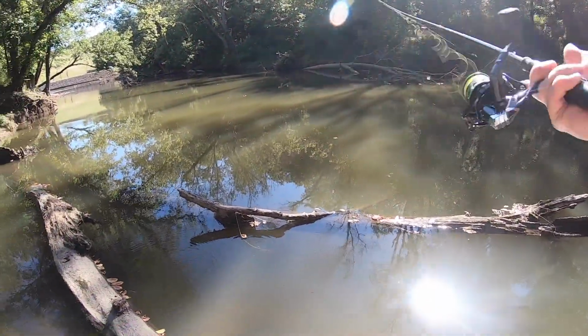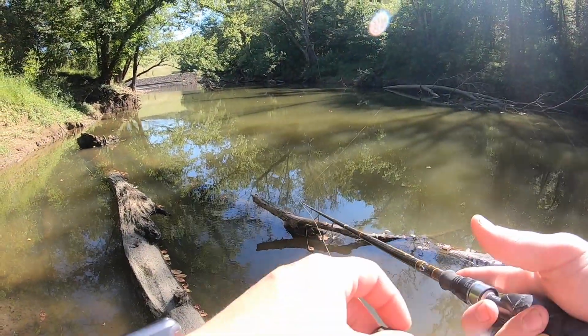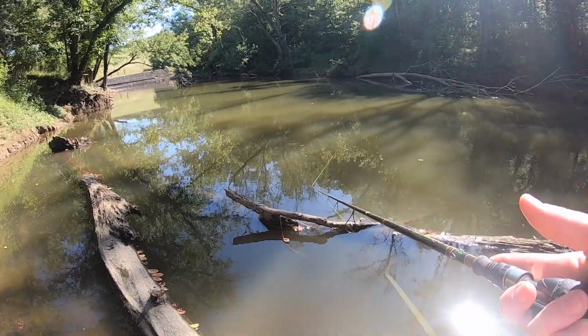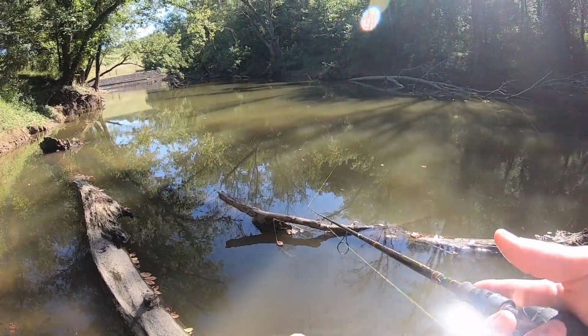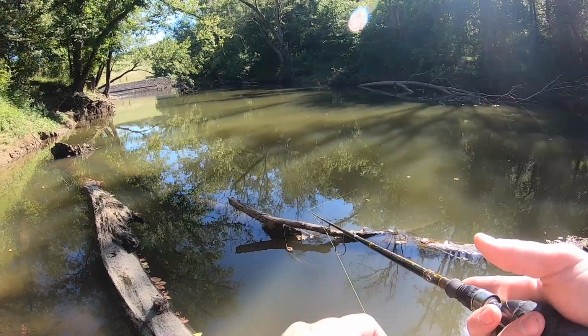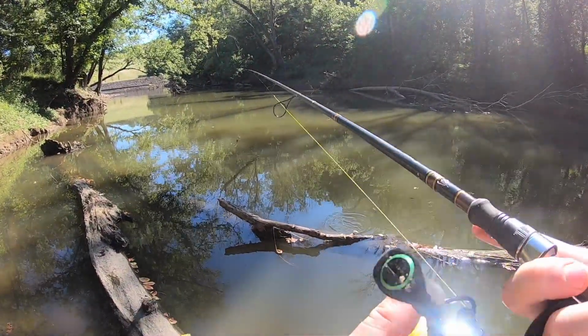Over the years, I have caught a lot of fish on these, and it'll stand up to some decent fish too. I've caught plenty of bass over 15 inches on these little guys. You just got to make sure your drag's set right. Main thing is you don't want to straighten out that hook.